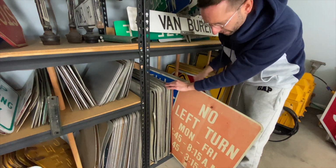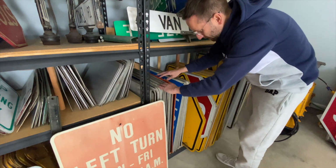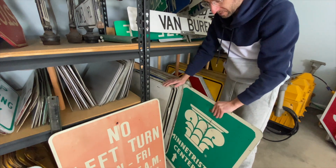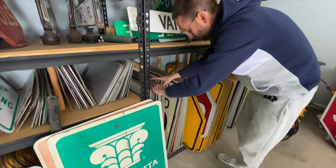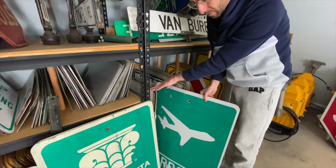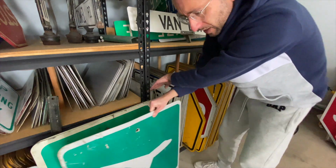Here's a no left turn sign. Used to be red. It's a little faded now. Here is a green sign from the city of Muncie, Indiana for the Minnetrista Center. Here's a cool airport sign. I think I'm going to leave him in there off the wall. He's a little bent up, so it might be a little tough to put it on the wall. You know what? I'll just keep it out just in case.